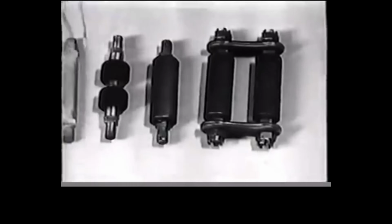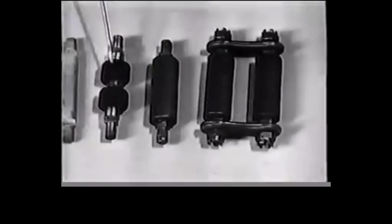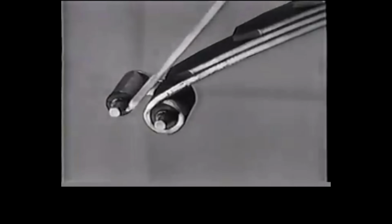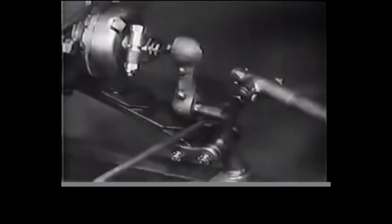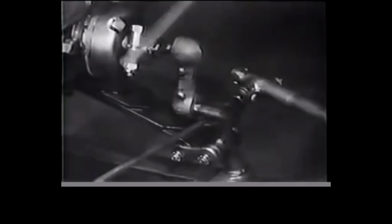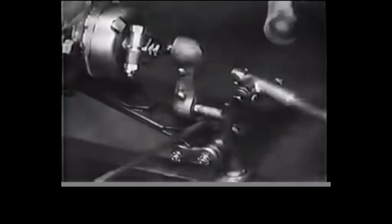Another outstanding feature of the new Ford V8 is the extensive use of rubber insulators. They are used in all spring shackles and in all the shock absorber links. They, with the rubber in the front radius rod ball socket, insulate the running gear from the frame, which means quiet operation. They eliminate all metallic wear, and tests indicate that they will last the life of the car.